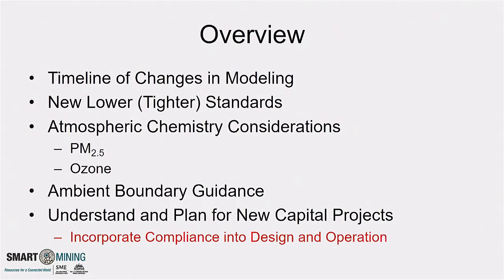that affect the air quality standards and the modeling that's associated with it, mainly focusing on the new tighter standards, particularly for NO₂ and SO₂, the new 1-hour standards, and then delving a little bit into the chemistry that needs to be included now in a modeling application. These are reactions that occur in the atmosphere that are not directly emitted by a source, but have to be addressed as part of the permitting process.